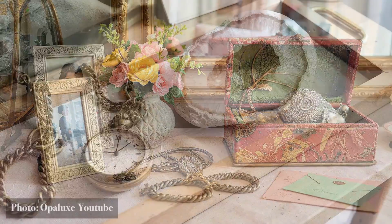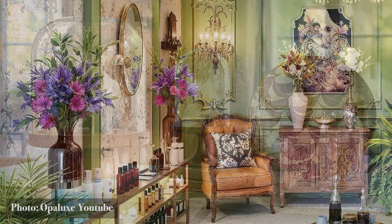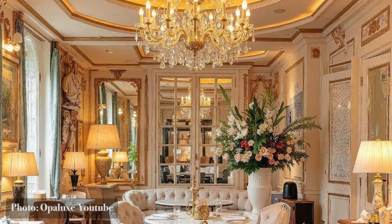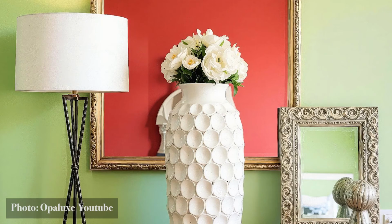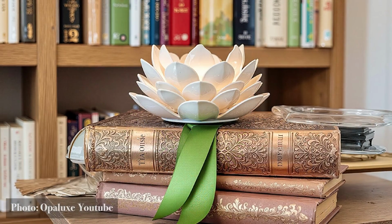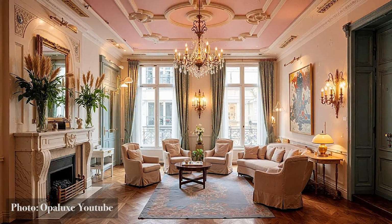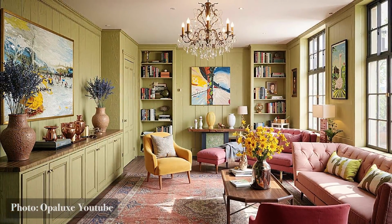The true art lies in the relationships between objects. Contrasts in scale, texture, and provenance create visual tension that draws the eye and rewards closer inspection. A large sculptural vase might be positioned next to a delicate vintage silver frame. A contemporary ceramic piece might sit atop antique books. These juxtapositions feel simultaneously intentional and effortless, curated yet discovered.